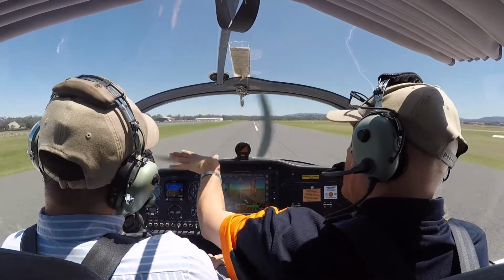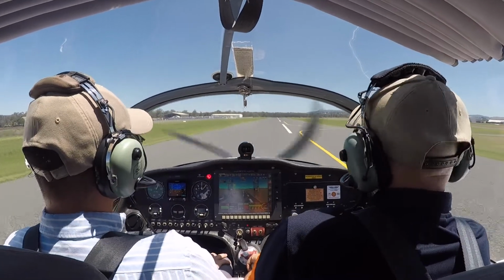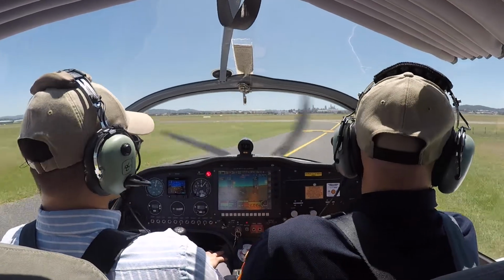Nice landing. Seen better, but you saw the wind bringing up the left. Yeah, the left wing on the ground. At least it was smooth. Yeah, it was not too bad at all.